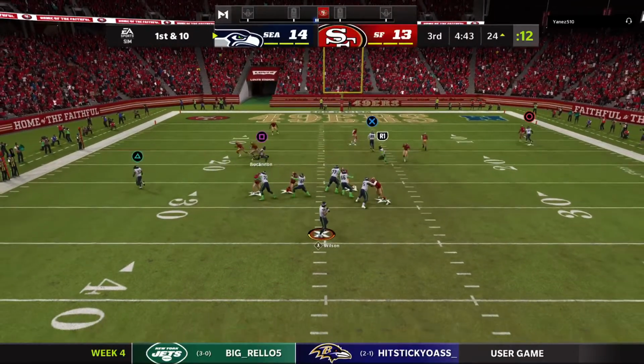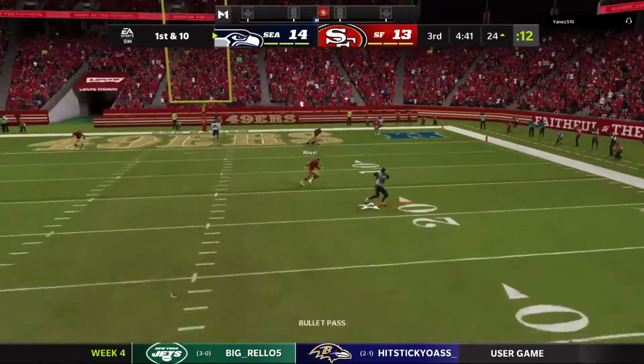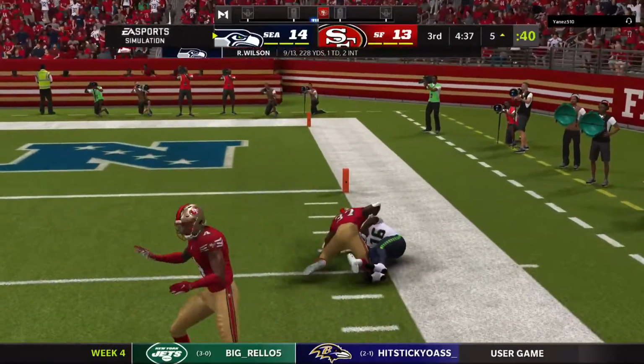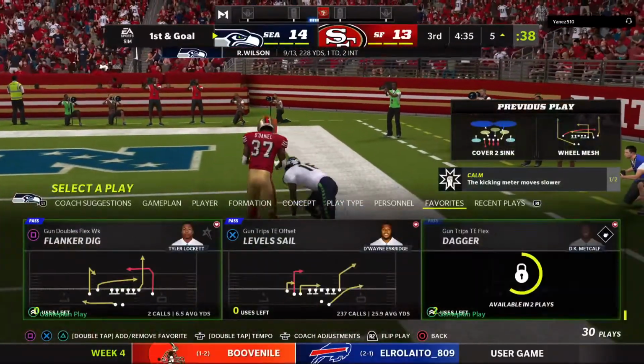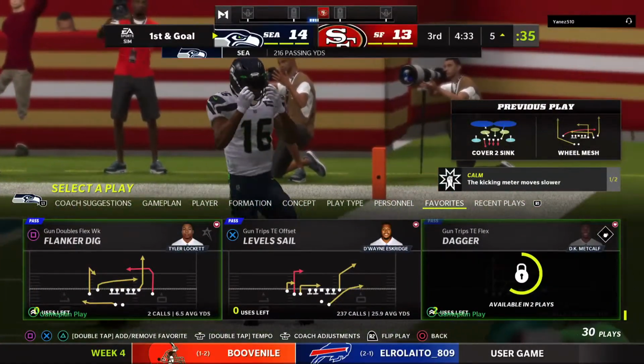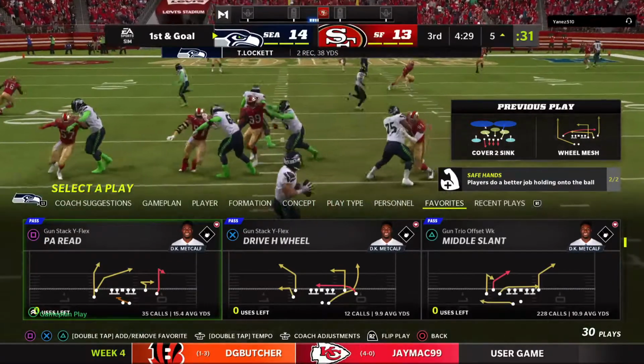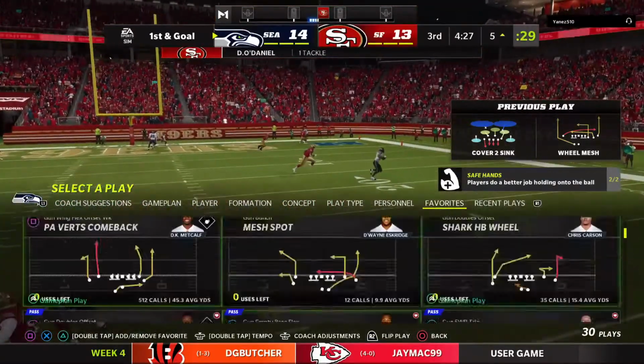On first down, Wilson. Out to the right, he gets it to Lockett. And able to get him down, but he does reach the 5. Boy, how about the speed with which this offense can get down the field? It's taken them no time at all to get down here, and now they're set up with a 1st and goal.